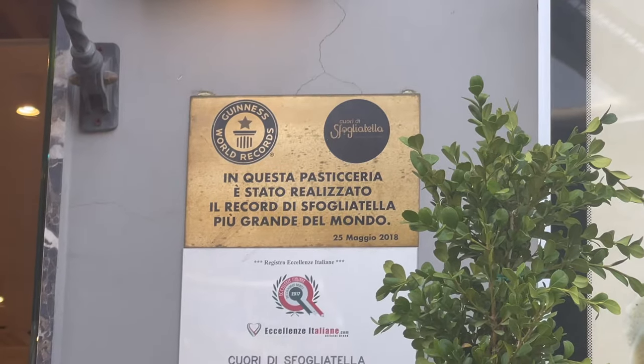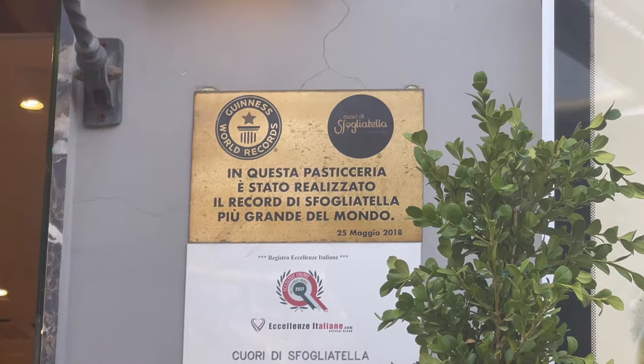There's something cool about this place. Not only are they the oldest place in town for this kind of pastry, in 2018 they achieved the Guinness Book of World Records largest sfogliatella. So the deeper we get down into this, it looks like some cake. Yeah, maybe a little bit of rum in there. This thing is a dream come true, man.